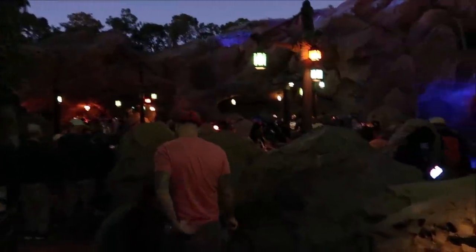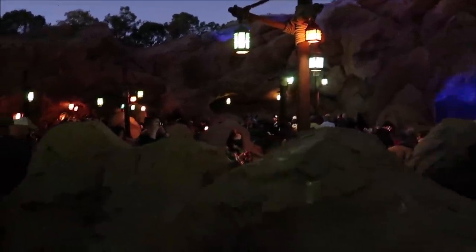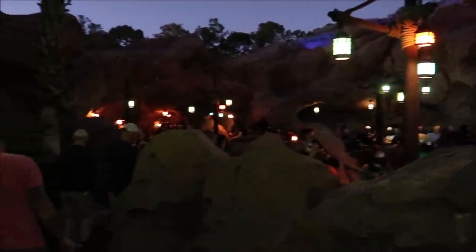Look at this. I have never seen the line all the way out here for the Little Mermaid. This is intense. And I guess we won't find out. I mean, I guess it's fair enough to just say that it's busy, but I don't want to wait in that long line to ride Little Mermaid. It seems like a little bit much. Like, I was like, wow, I don't think I've ever seen such a long line.